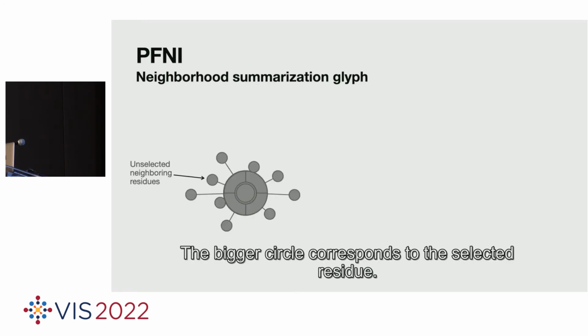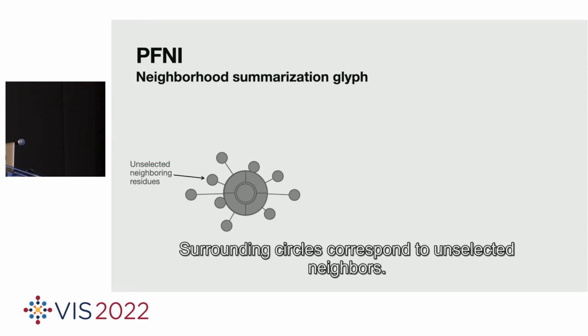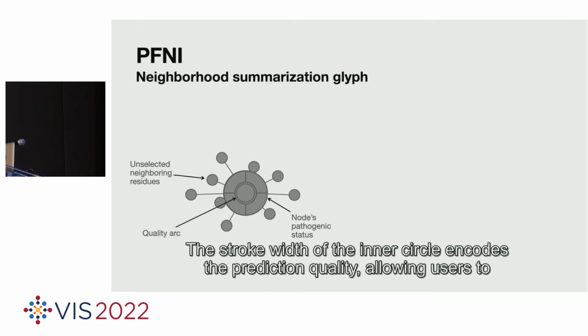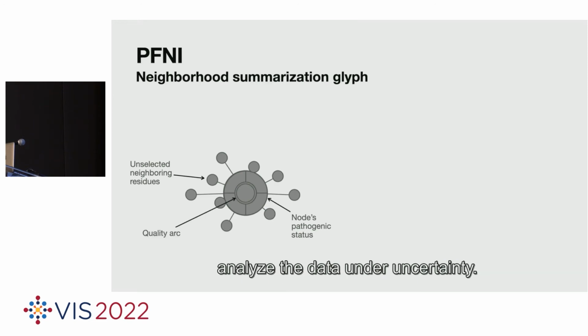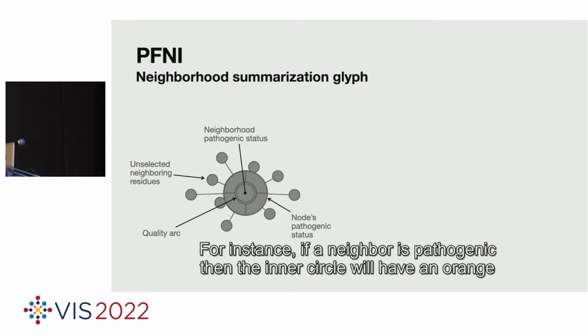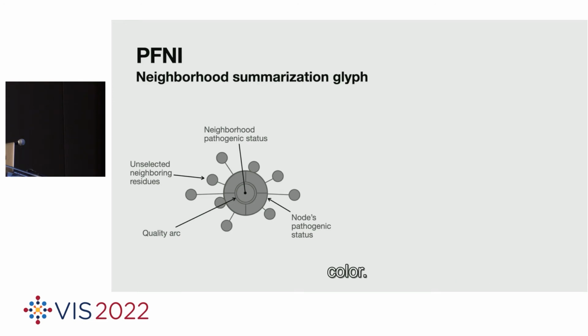The bigger circle corresponds to the selected residue. Surrounding circles correspond to unselected neighbors. The stroke of the outer circle shows the pathogenic status of the current residue. The stroke width of the inner circle encodes the prediction quality, allowing users to analyze the data under uncertainty. The fill of the inner circle summarizes the pathogenic status of residues in the neighborhoods. For instance, if a neighbor is pathogenic, then the inner circle will have an orange color.